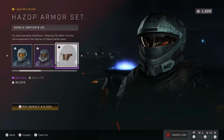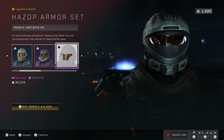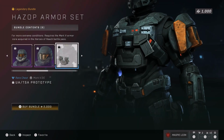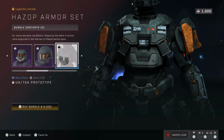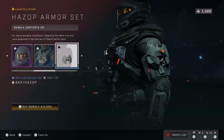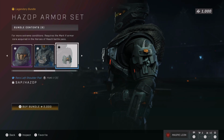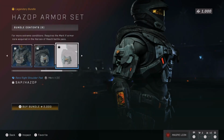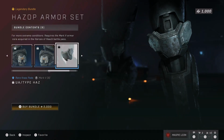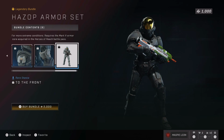As I said with all the 2,000 credit bundles, I think this is fine, but I do think it should include just a little bit more. I think had it included a piece of armor for every region, this would be fine. I mean, the stance that you get here is cool, the knee pads and all the armor that you get is alright. I like the Hazop helmet, I really want it, however I just don't want to spend 2,000 credits if I'm only going to use the helmet.